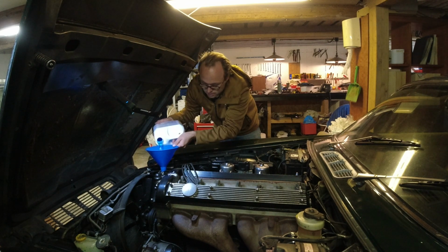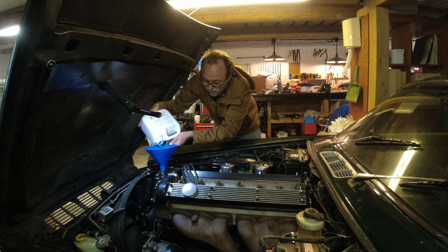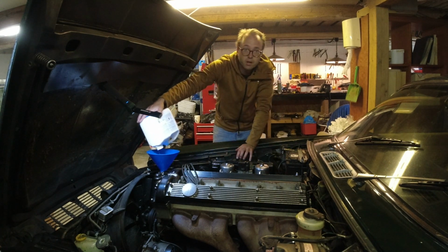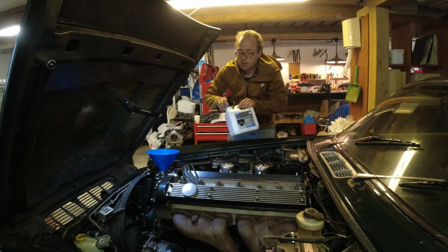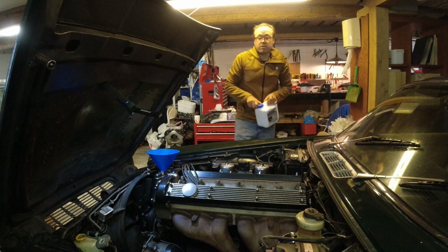So let me just fill all this up, and then we'll start the car, burp the system, and I'm not going to go for a drive with it today. However, I'm going to go back to work again on Monday, and I'll continue driving this thing for about a week or maybe a little bit longer, and then I'll update you guys how it goes. So the video's not going to end quite now. I'm going to continue driving the car, monitoring temperature.